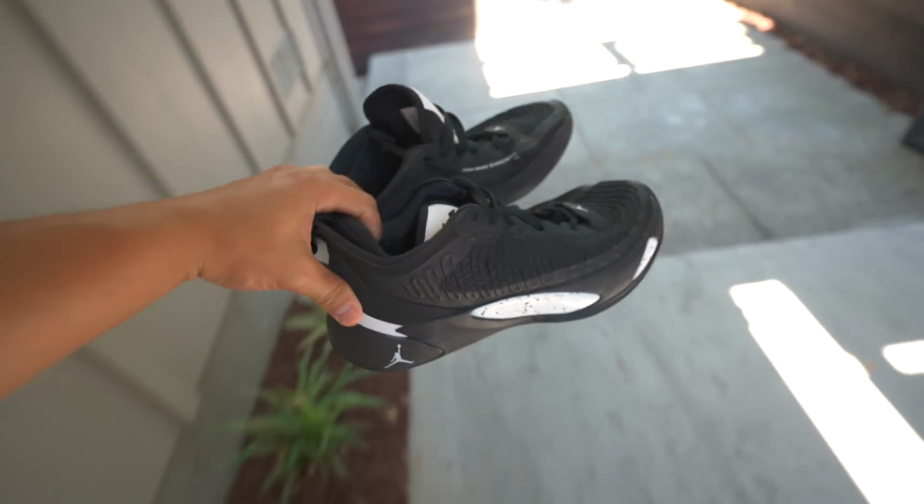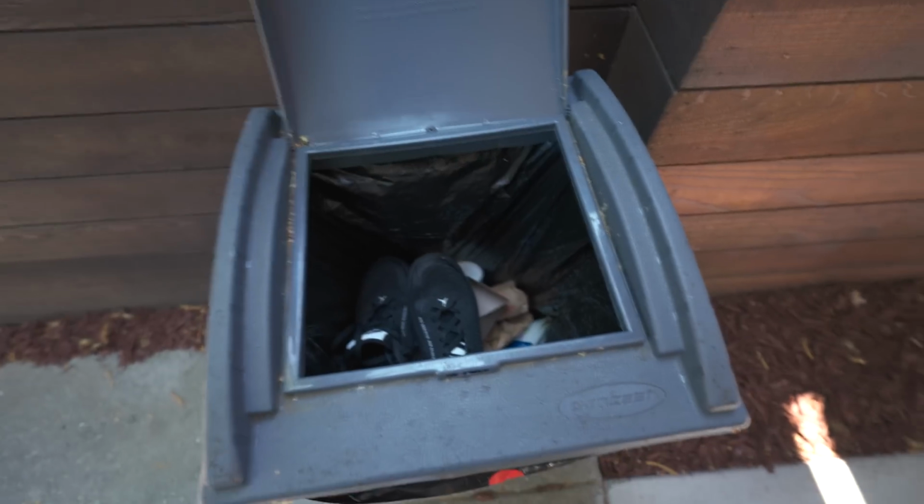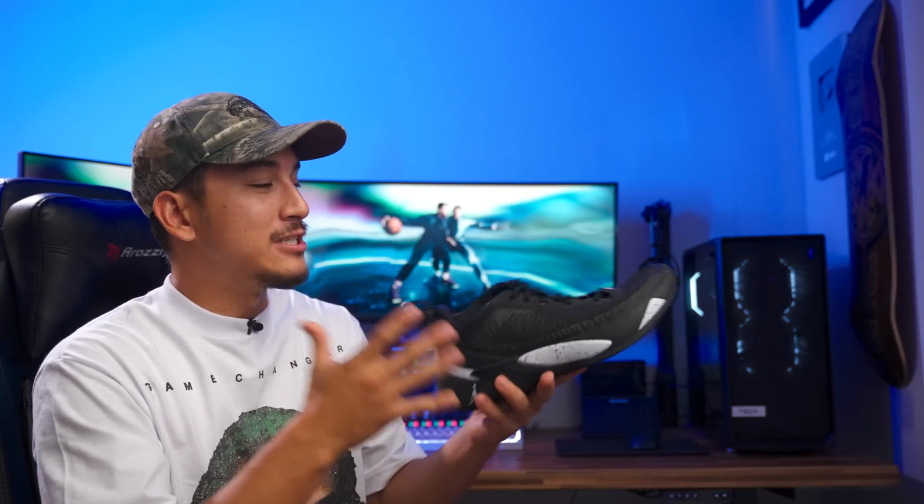However, these really let me down. This was about as generic of a signature sneaker as you could get. Everything about them just felt mailed in. It didn't feel inspired at all. They weren't bad, but they literally were about as boring as you can get.